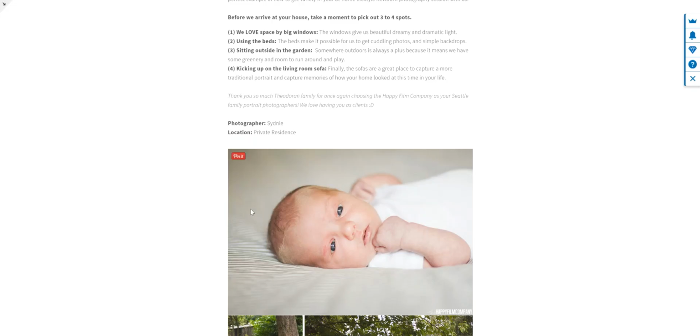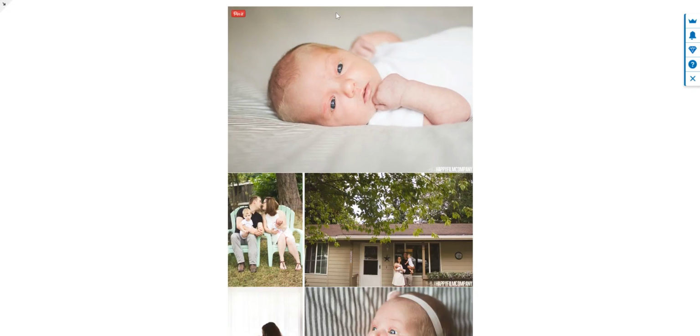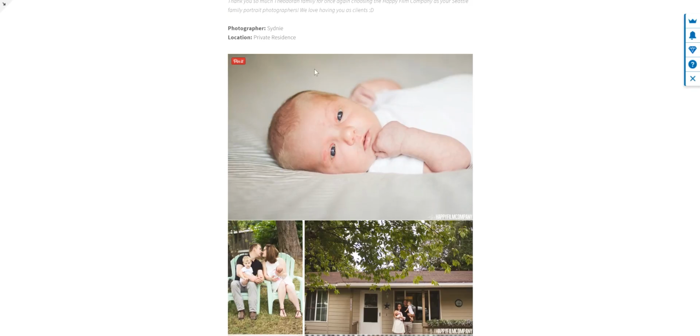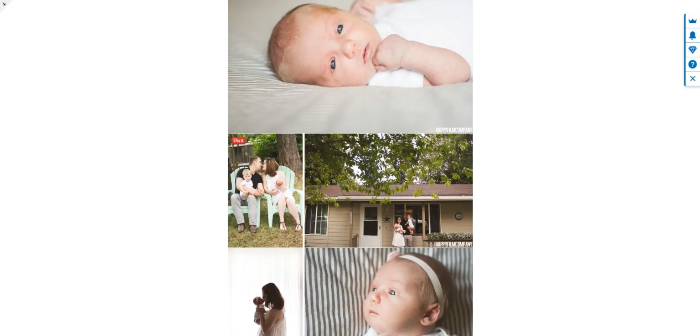So this first photo was taken on a bed, and the bed is great because look how clear it is in the background. There's all this space where everything can get fuzzy. There's room for your baby to lie down and stretch out. Sometimes we have a whole family get on a bed and cuddle together, and everybody looks really cute. You can see all of their toes, and there's also a lot of space for the baby to roll around or be adjusted if the lighting isn't quite right.